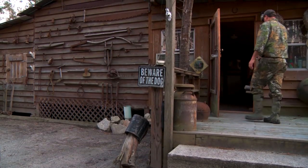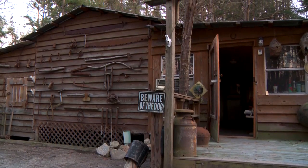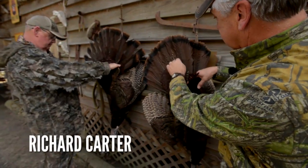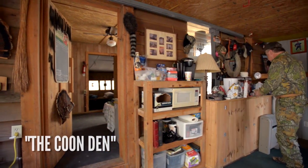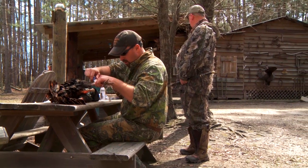Usually something that makes a hunt special, in my opinion, is the lodging. And we stay in a little old shack that's been renovated from year to year. Mr. Richard Carter calls it the coon den. The old coon den was his raccoon hunting shed. He loves to run dogs at night, and we called it the coon den, and we just love it.